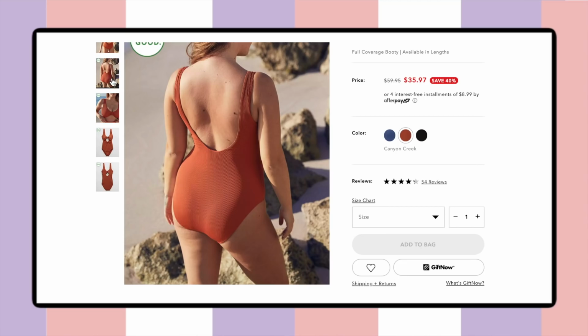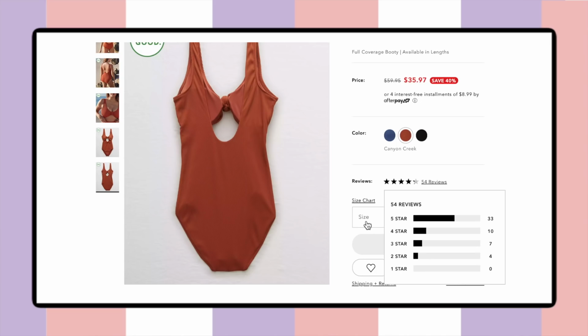Our next swimsuit is the one piece that I'm going to be trying, and that is the Aerie Ribbed Knot One Piece Swimsuit. And this, in addition to the buy one, get one free, was also on sale for $35.97. I got it in an extra large. Here it is. A very different color than the rest of my swimsuits. I feel like I usually go for cool tones with my swimsuits and just most of my clothes.